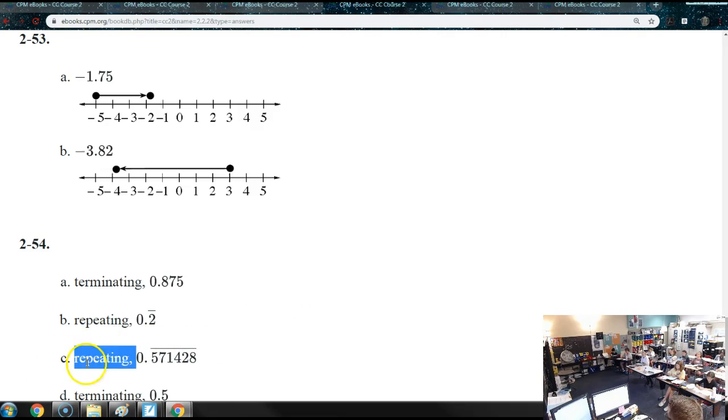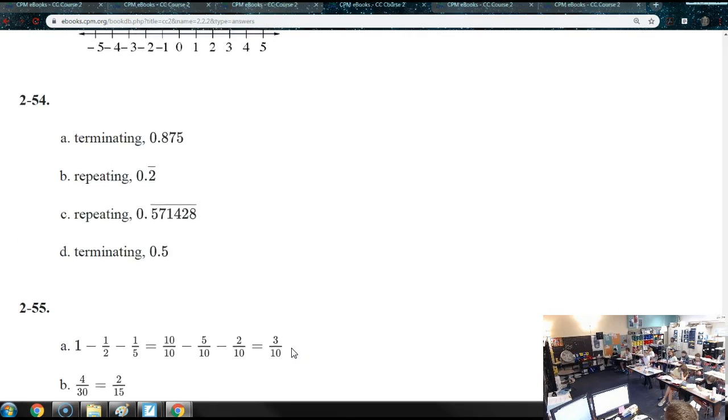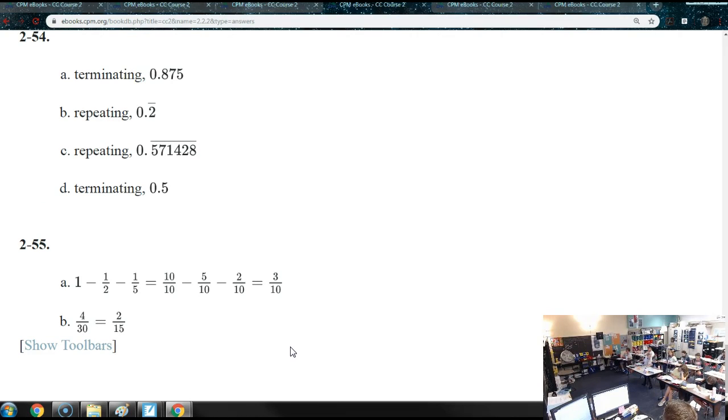We talked about that 54C is repeating. Anything divided by 7 that is not a multiple of 7, right? So if it's 7, 14, 21, 28, any of those, that'll terminate. But anything else is repeating. That's hard to see in your calculator, though, because there are so many digits that repeat. All you really see in your calculator is that the 571 starts up again, but it's hard to recognize that it repeats. All right, 223. Any questions on 222?